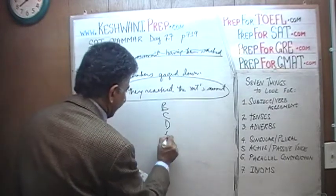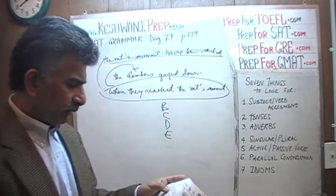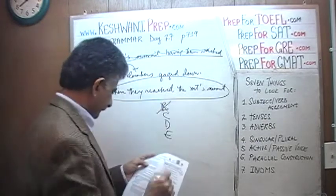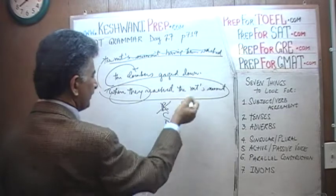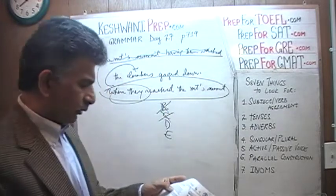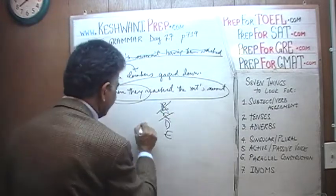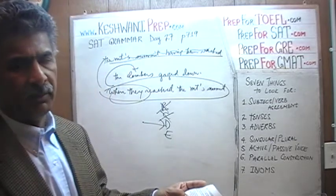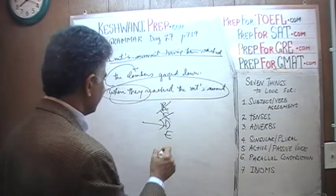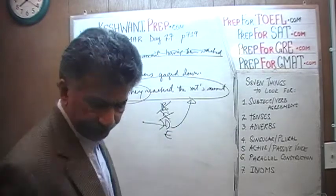B, C, D, and E. B says the summit of the mountains being reached. That's not it. C says at the mountain summit. We do not start with at the mountain. We said when they reach the mountain summit. There you go. When they reach the mountain summit, the answer is D. And E says when having reached. That's not what we said. We said when they reach the mountain summit, the answer is D.